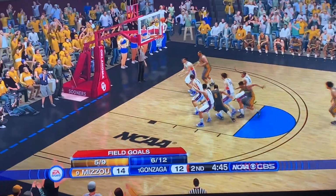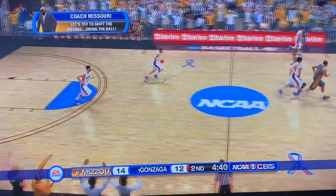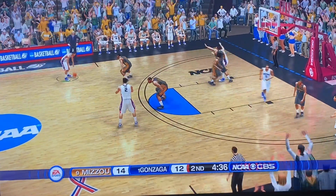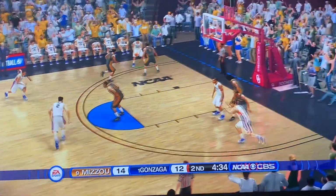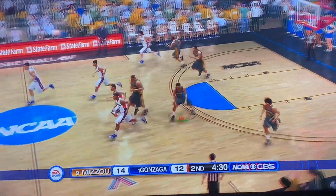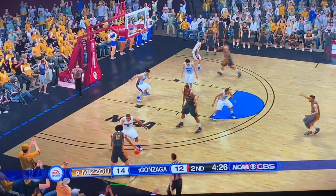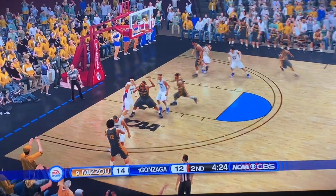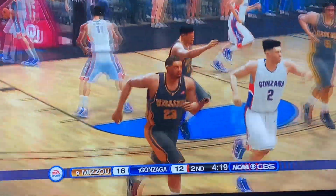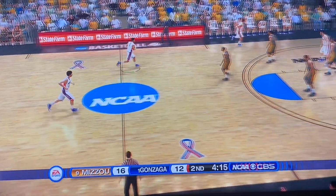Another three does not connect, though. Missouri misses their first three-pointer of the game. Looking down low to Suggs. He gets rejected, though, by Pinson. Missouri looking to make this a two-possession game. Looking down low, dangerous pass, able to hang on to it. And Missouri puts it in. 16-12 Missouri here over Gonzaga.